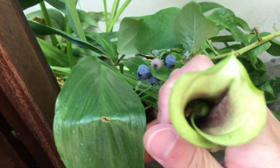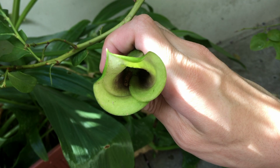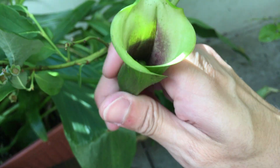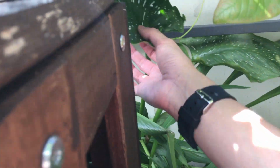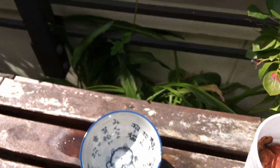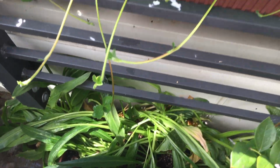You can see this flower over here is turning really green, and at the center of the flower you can see some green stuff forming. That's the seed pod forming. And I think these are a few new leaves coming out. Overall the plant looks pretty healthy.